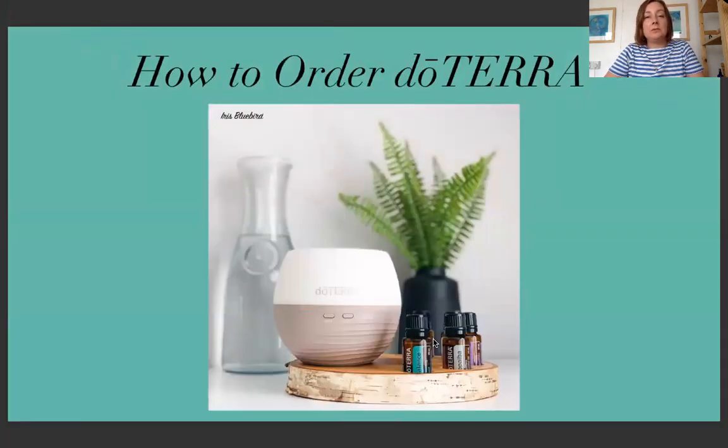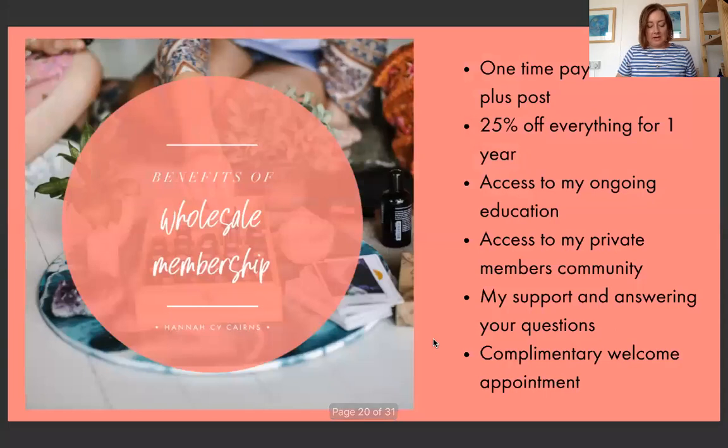So there are 3 ways to order doTERRA oils. The first way is retail, and I don't recommend that way because you pay 25% more than everybody else. The second way is better, and that's through having a wholesale customer account. So with a one-time payment of £24, you get 25% off everything for a whole year. You can order oils whenever you want with this, and you can get all my support with using them. You get our free education and access to our amazing members group, which is full of friendly and helpful experienced oil users.